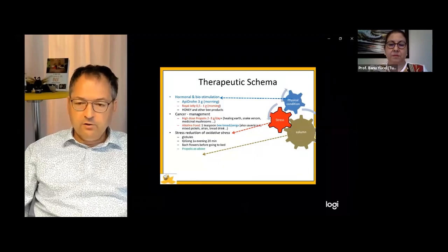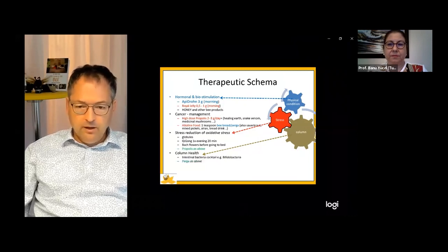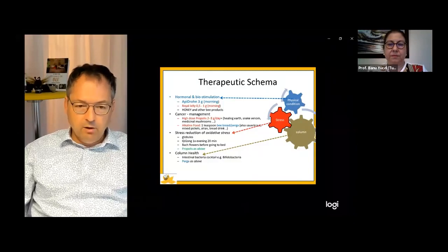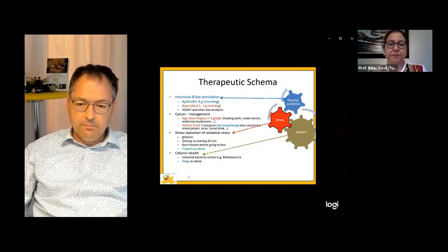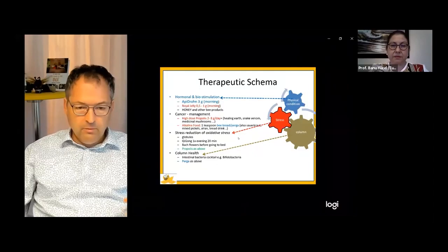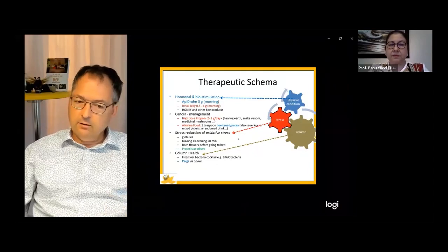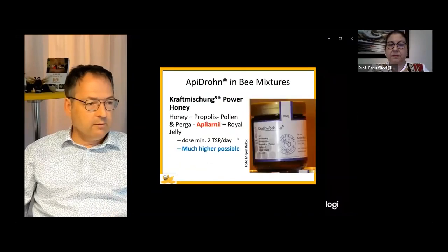We make stress reduction, so the oxidative stress is the cause of the cancer. And there are a lot of things. We have the colon health. The colon is very important. We use, for example, Perga with probiotic bacteria, but maybe there is also other action needed to support the colon and to revitalize it. A lot of vitamins are made there, a lot of immune factors.